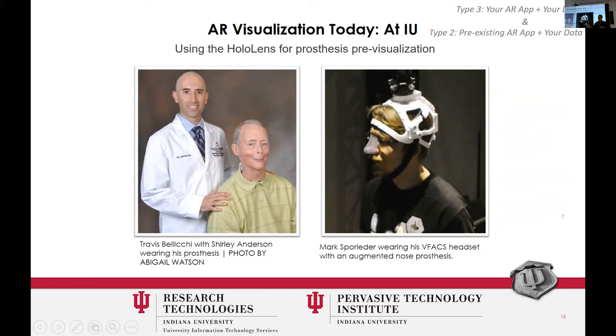And I, at the same time, had just so happened to stumble upon a GitHub open source project from the University of Rochester that allowed you to make the Vive tracking system a sub tracking system to the HoloLens and calibrate them together. So we worked together to build a quick mock-up here. And that's what you're seeing in this photo: Mark with the headgear, the tracked object there, and a pre-visualized sculpted nose for Mark.